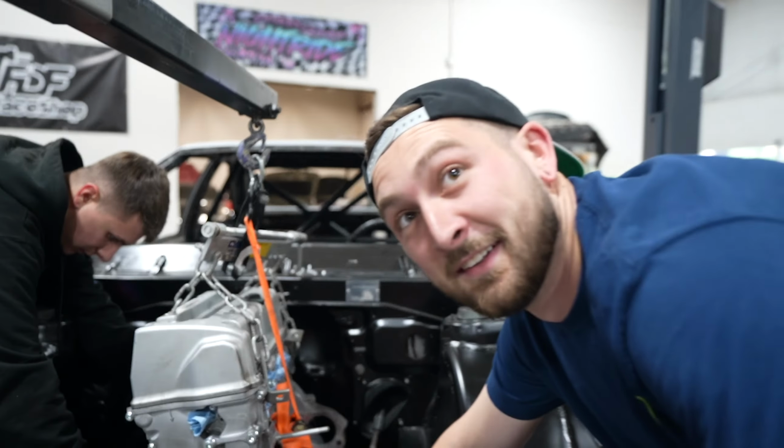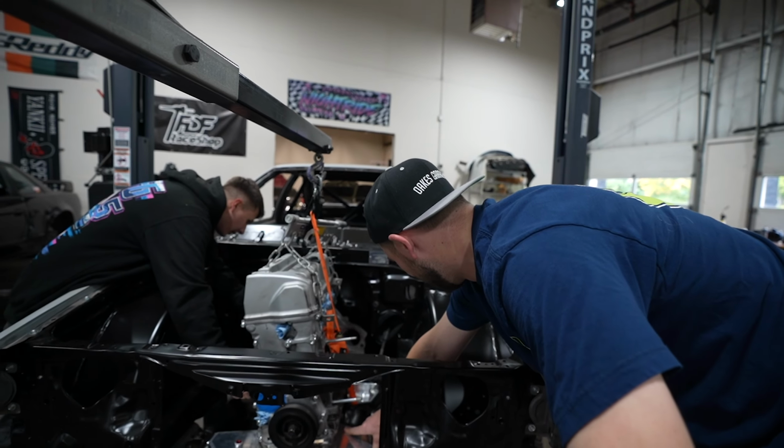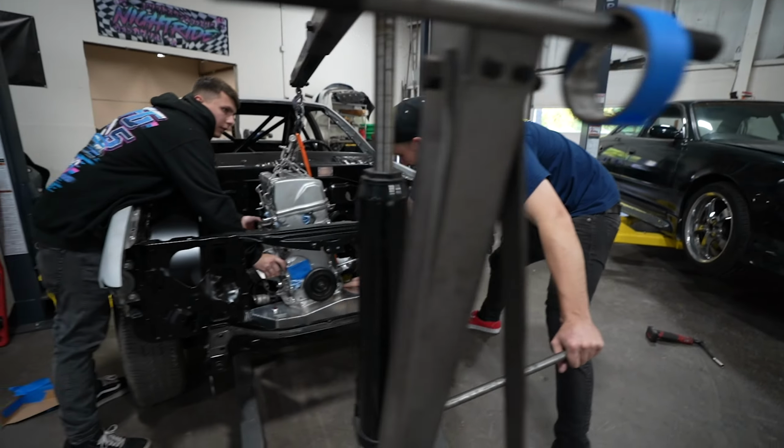Left hand control right now is just different. It's different with the left hand.